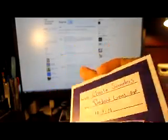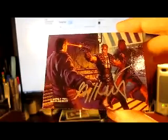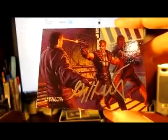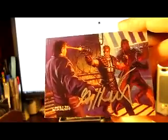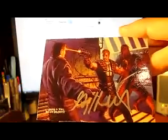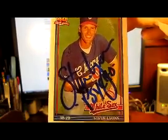Charlie Sanders, Detroit Lions Hall of Famer. Black Sharpie. Greg Hillebrandt. Comic book artist, Star Wars card, silver Sharpie. A little bit of smudge on the upper portion right there. Topps card, Steve Lyons, blue Sharpie with the psycho inscription.